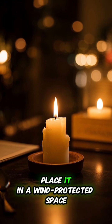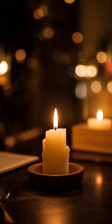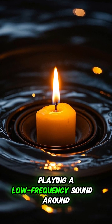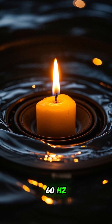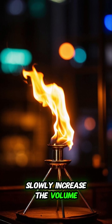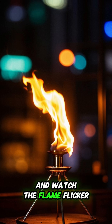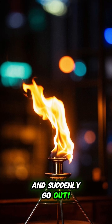Take a small candle and place it in a wind-protected space. Now aim a subwoofer speaker at it, playing a low-frequency sound, around 60 Hz. Slowly increase the volume, and watch the flame flicker and suddenly go out.